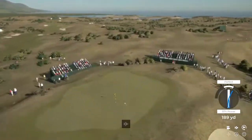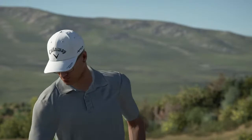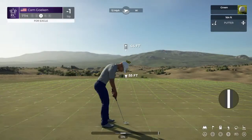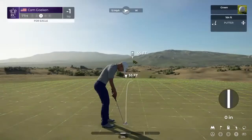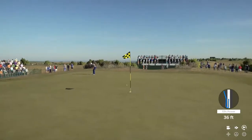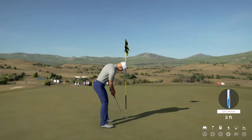Seems to have chosen the 3-wood. Well, this person displays the power game in pure fashion there. Always like the aggressive play, going for it in two and getting rewarded for it. This one's from downtown. Make sure you get the pace right. Shame it didn't drop. You'll happily just go ahead and tap that in.